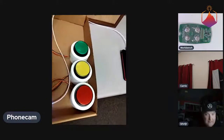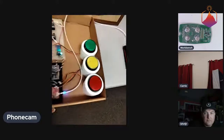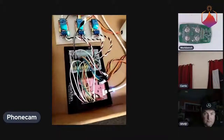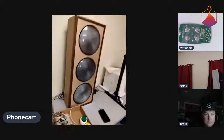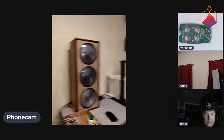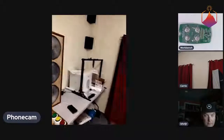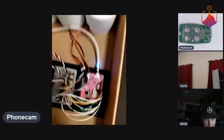So this here is our game setup. We have the buttons, which are set up to mirror the traffic lights that you press. And then we have this Arduino controlling it all. I set it up, I showed you last week. I'm going to get my setup here so that I can zoom in on you. All right, in the right orientation, there we go.